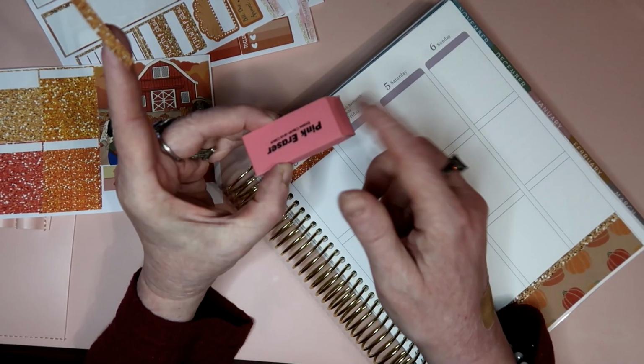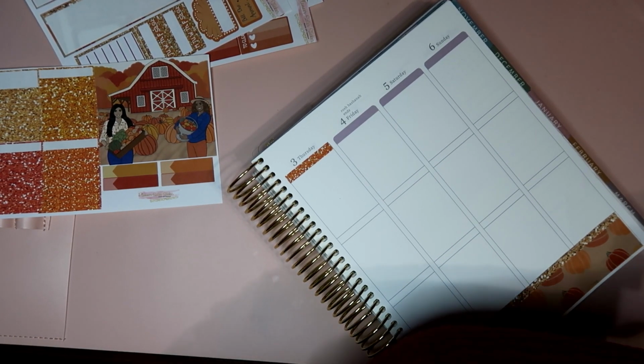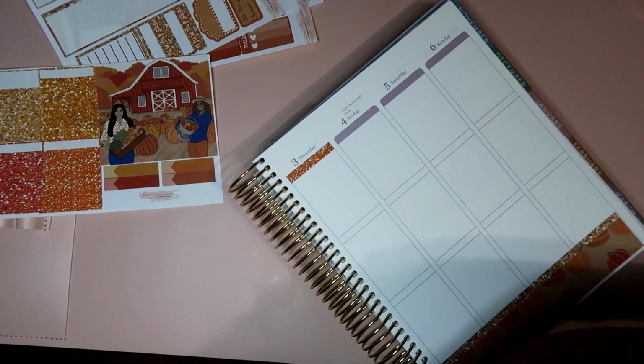I got me some of these pink erasers. They work really well if you got scuffs or anything like that.